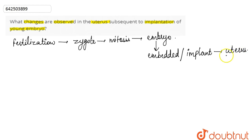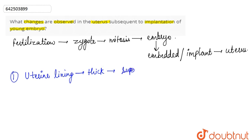So we are supposed to mention the changes that are observed in the uterus subsequent to implantation of the young embryo. The very first thing is that, as we know, for implantation to occur, the uterus develops a thick lining, its inner thick lining of blood. That inner thick lining becomes more and more thick. So the first change that we observe is that the uterine lining becomes more and more thick, so as to support the embryo.